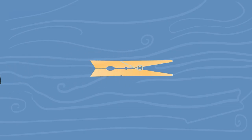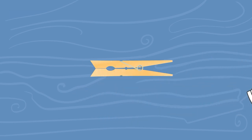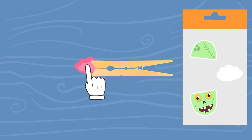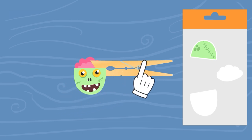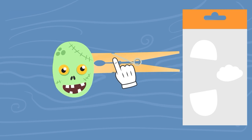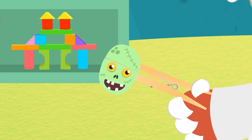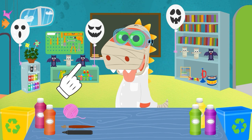With this peg, a bit of glue, and a strategically cut out drawing, we can get a great effect. Look, we'll glue the face with the brain on the bottom side of the peg, and for the top part, the head. Done, you'll see. Try opening and closing the peg. It's so much fun. Let's go for the next one.